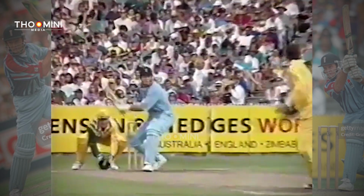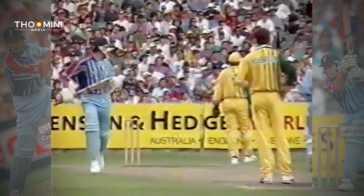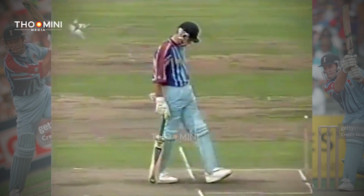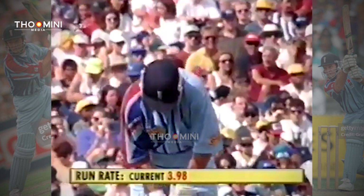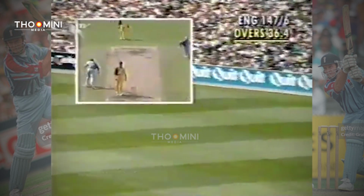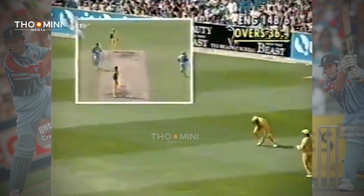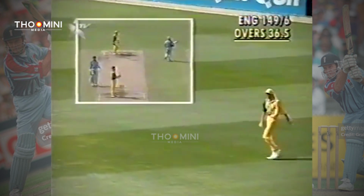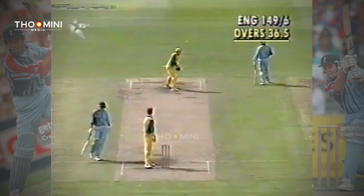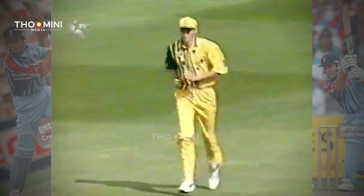Gavin Robertson is finding out that his elevation from Australia A to the full Australian one-day side is turning out to be a big test for him. That's a good shot by Hick. Certainly won't be 4. Gough will get his skates on and they will come back for 3. The position that Darren Gough finds himself in is a role that Derek Pringle used to do many a time for England and Essex down the lower order.